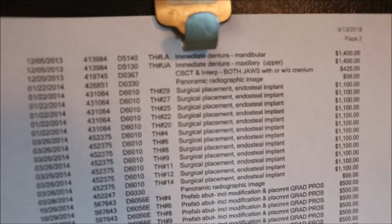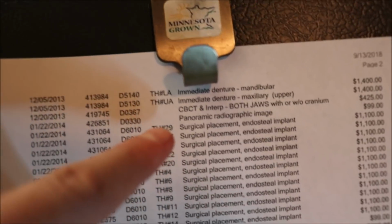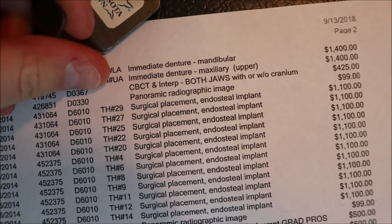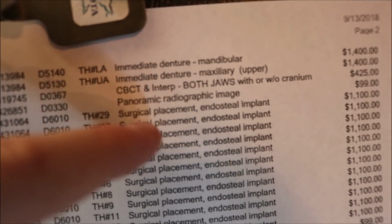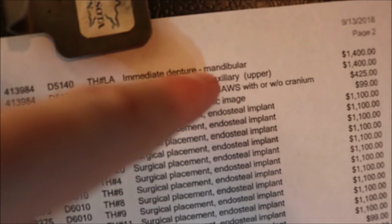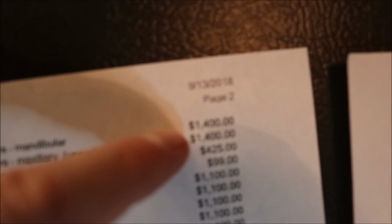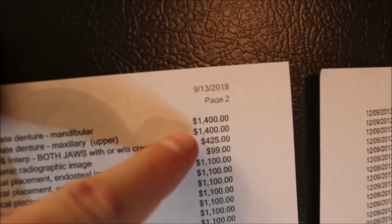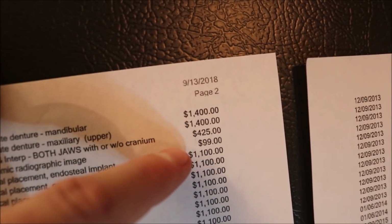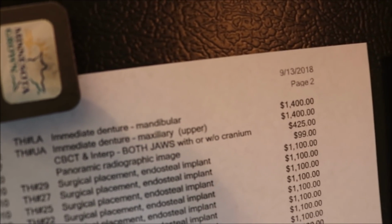Okay, now we'll move down to sheet number 2. And this is where you're really going to see it change. So we start out, and this is the immediate denture. Of course this is maxillary, which means the top. Mandible. Am I having a hard time pronouncing stuff today or what? It's been a long day. But anyway, each one of those, top and bottom, $1,400 each. And then of course you've got another fee of $425.99. Oh my goodness, it just seems like it doesn't quit.